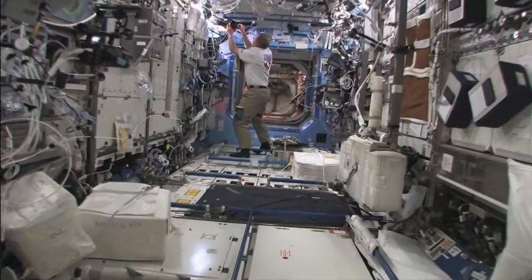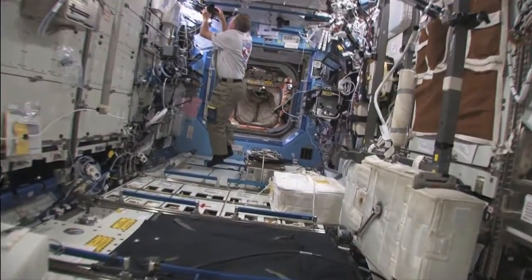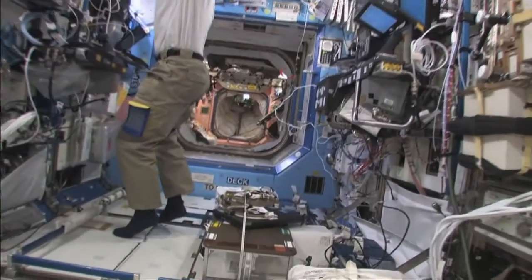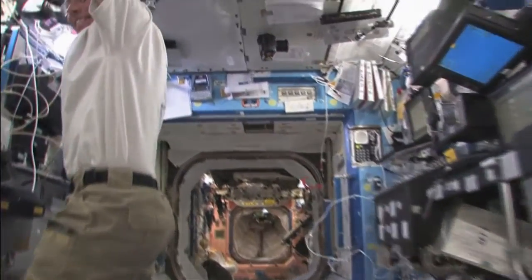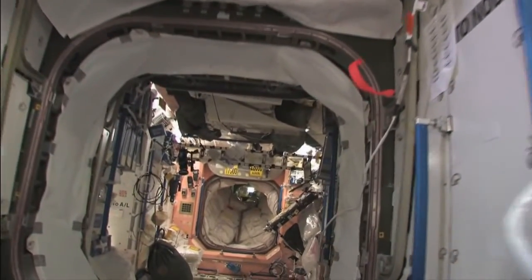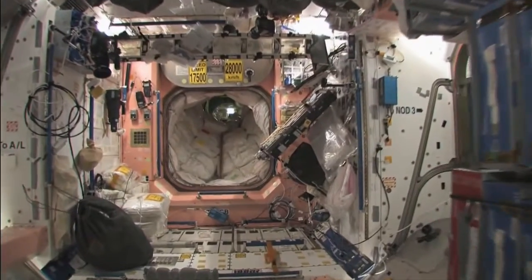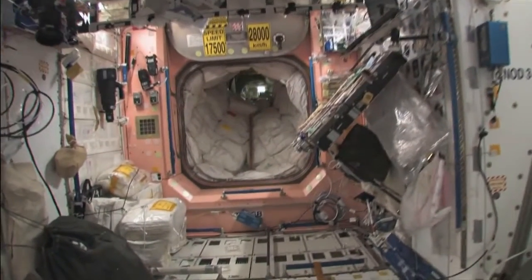There's Mike Fossum. He's one of the guys who lives here. So he's, I guess, our host. Say hi, Mike. Hi. We're doing a flyabout. Actually, I think I said the last one was Node 1. That was actually Node 2 back there. Here is Node 1.